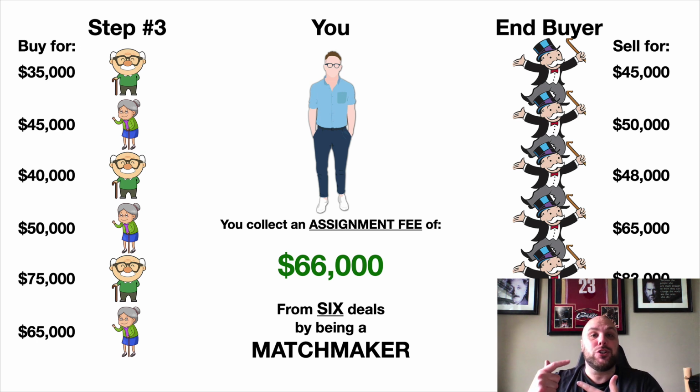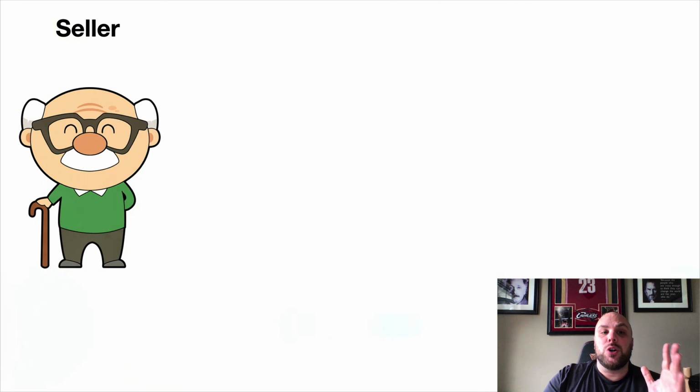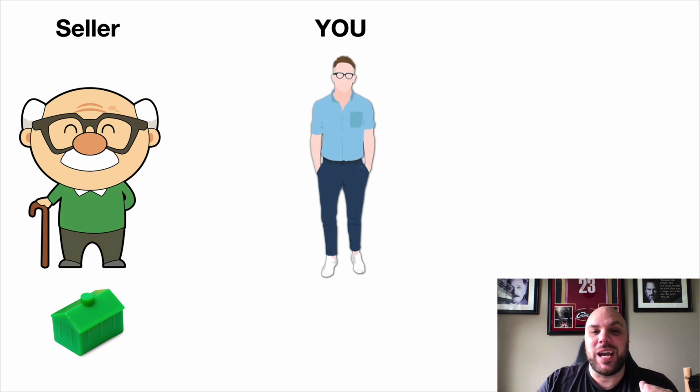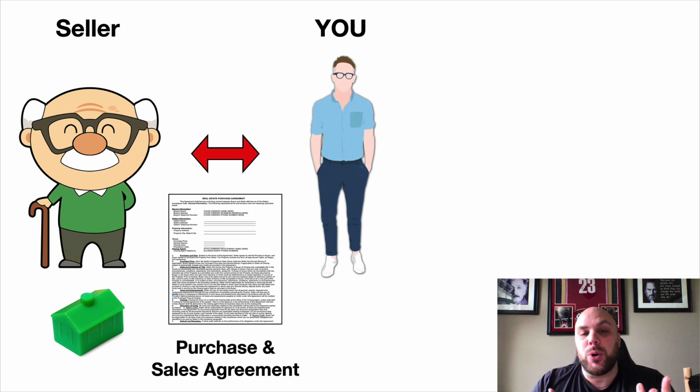You could average 2-3 deals a month if you really wanted to. So let's talk about exactly what you need in order for one of these deals to be closed. So we have the seller right here. They're going to sell us their house, which is the good old Monopoly house, just to kind of give things a simplistic view. And what we have here is a purchase and sales agreement between the owner of record and us. We're the investor. And that's our purchase and sales agreement that we have there. That is between us and the homeowner.